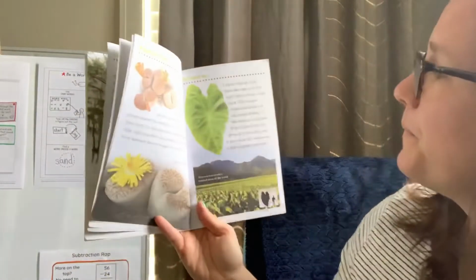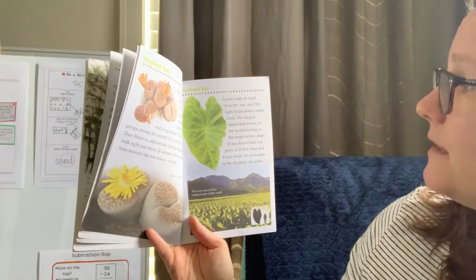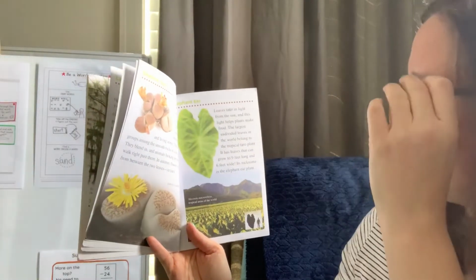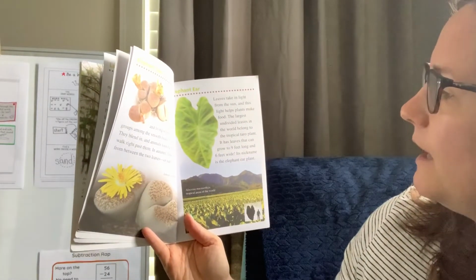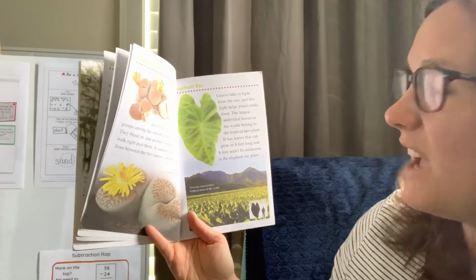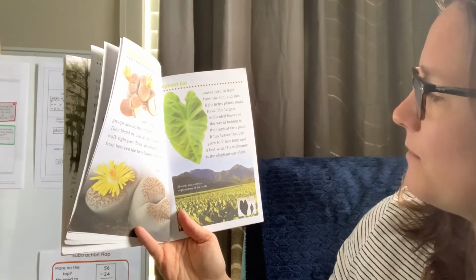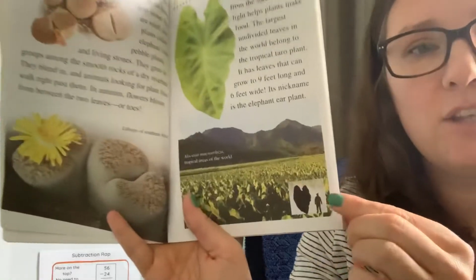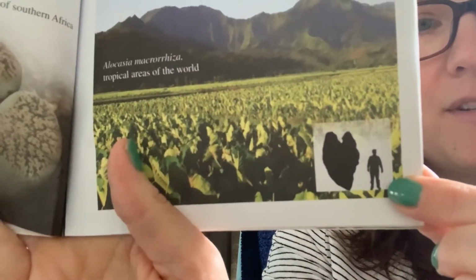Elephant ear. Leaves take in light from the sun, and this light helps plants make food. The largest undivided leaves in the world belong to the tropical taro plant. It has leaves that can grow to 9 feet long and 6 feet wide. Its nickname is the elephant ear plant. And take a look at that, comparing the leaf to a person.